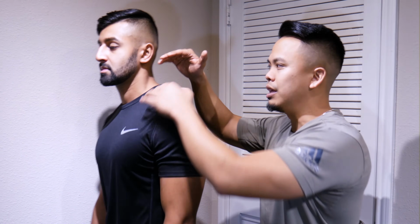Now, it's not just a one-time thing, it is a continuous effort. But what ends up happening with upper cross syndrome, and the reason why I really prefer a lot of the mobilization techniques, is because a lot of the joints in your thoracic region as well as in the neck region really start to become locked in, and they become locked up not because of just the joints itself, but also because of the muscles.